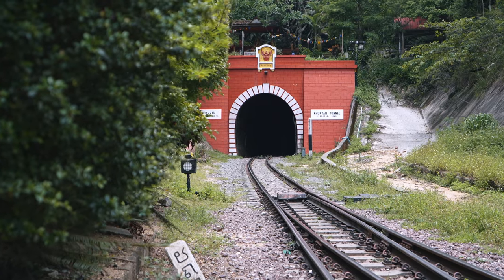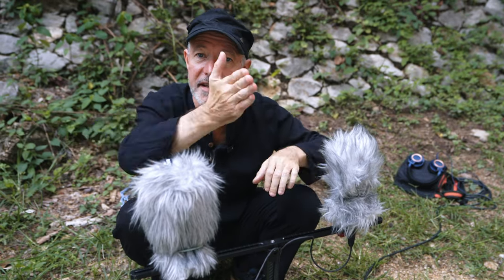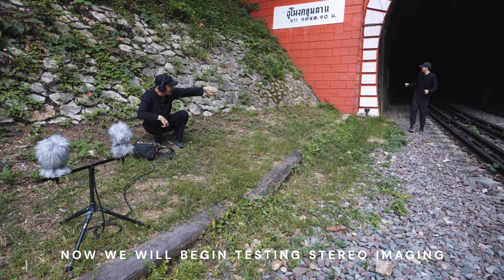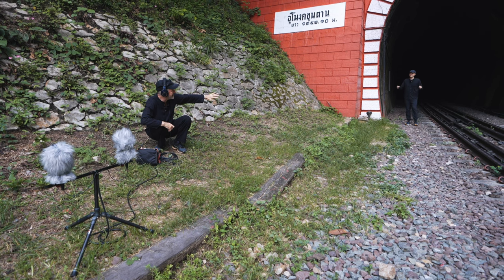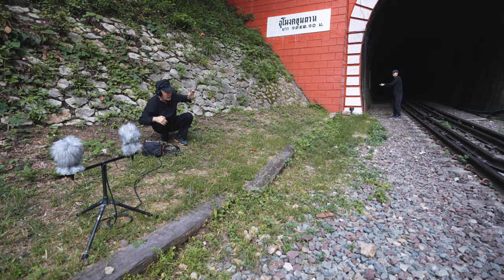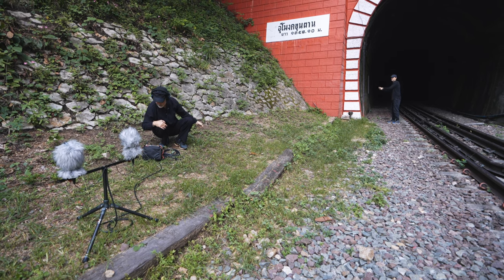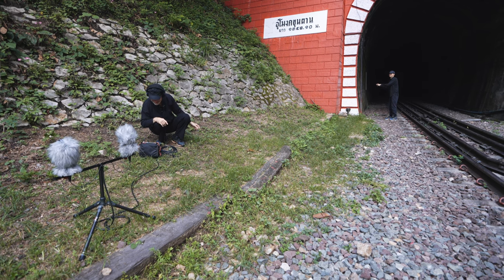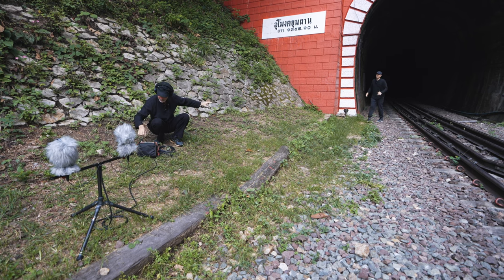One of the problems with recording trains is that you can't ask them to do it again, so you only get one chance. I'm going to use Marcel to walk up and down the track and make sure the stereo image is behaving how I want it to. Okay, Marcel, can you go back a little bit further, just into the entrance or exit of the tunnel, depending which way the train is going, and clap your hands, please. And when I give you a cue. Okay, that's fantastic. I know exactly where that is now.